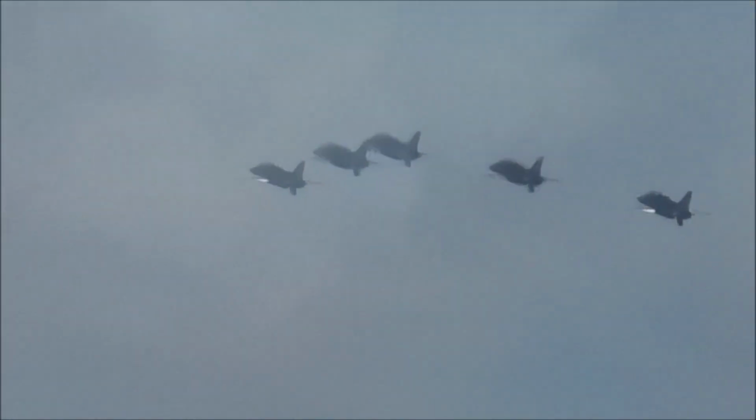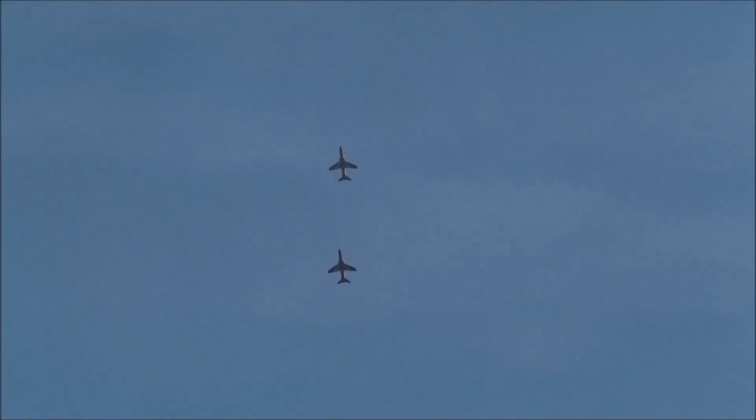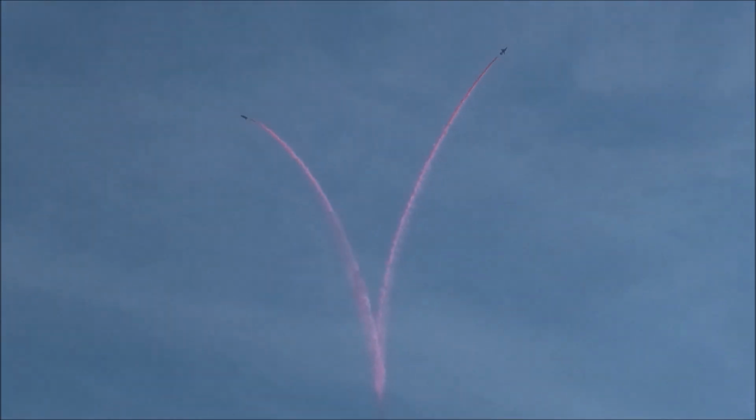Look directly to your front. You can see the nose lights twinkle in the distance of the synchro pair. Red 6 pulls the pair up with Red 7 in trail. Let's go, boys and girls. Get your cameras ready. You do not want to miss this one. The red smoke comes on, they part to perform the world famous synchro horn.